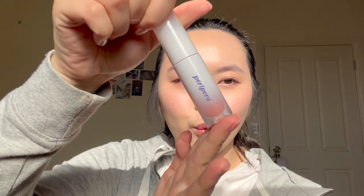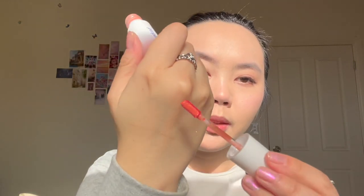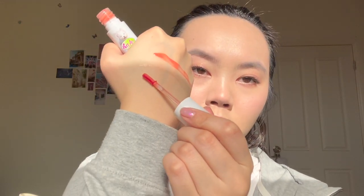And this is what the tint looks like. Very adorable. You have the peripera logo and the Maltese collection, and the shade Mellow Melon is actually quite an orangey shade. I'm not sure if you guys can see properly from the tube, but once you put it onto the lips, it turns into this beautiful my-lips-but-better, just a little pink tint. It looks a little bit neon right now, but once you put it on the lips, it looks gorgeous and it is really, really pretty. I just realized I put the swatch all over the liner from earlier, but let me show you guys a little bit better here.